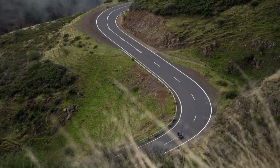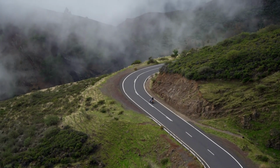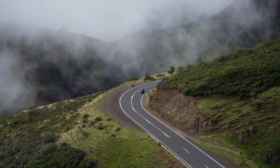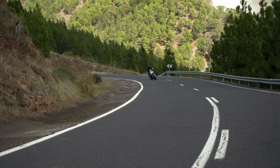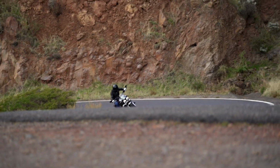Absolutely, 100%. Triumph have said that the GT version is obviously the one that's suited to going a little bit further and being a little bit more comfortable for longer. I don't think it really boils down to that. The performance that both bikes have is identical in every way.